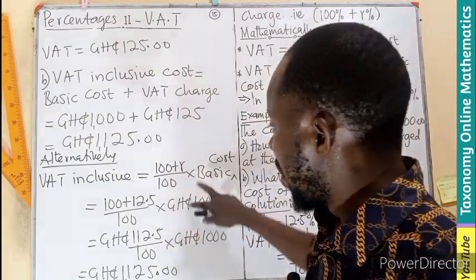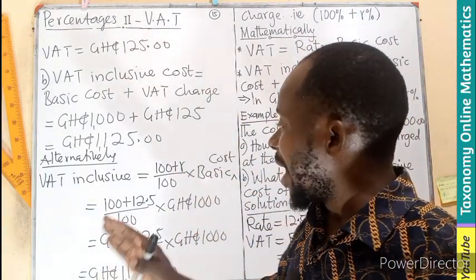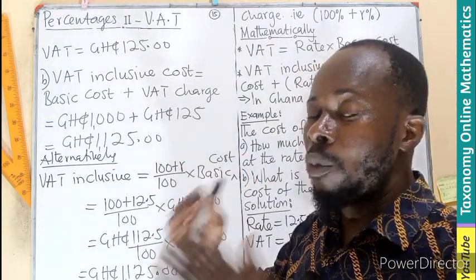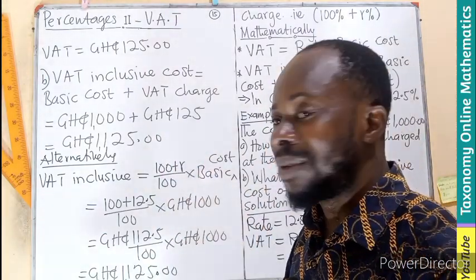So even if you don't want to keep this as a percentage formula, remember, if 100 is giving you 1000, then 100 plus the 12 will be more. So if more, let's divide. That will give you the concept here.